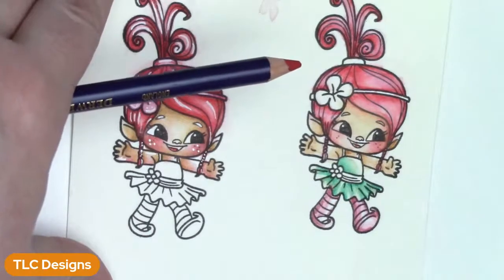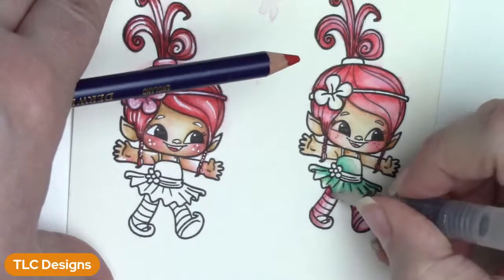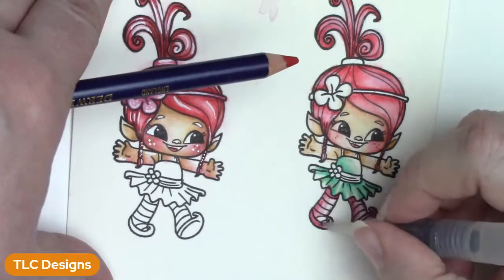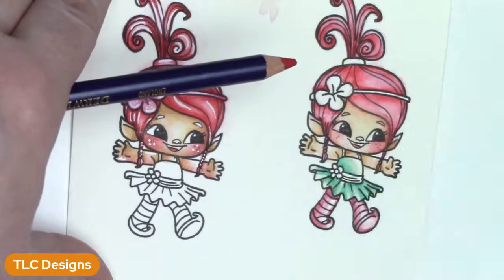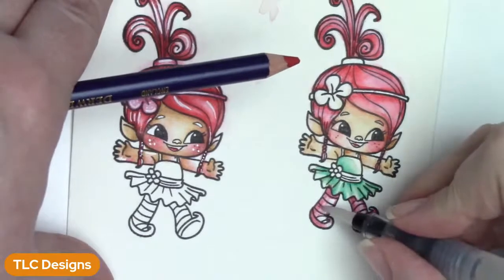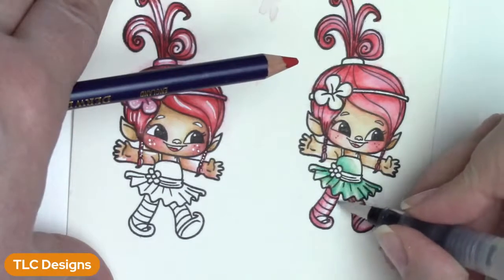Just like that. And then we're going to grab the water, and just keep the water moving the color. But don't spread it too far into that other pink. You want it to stay, and then you go over that line and blend a little bit better. Don't forget, you can always add more back in.